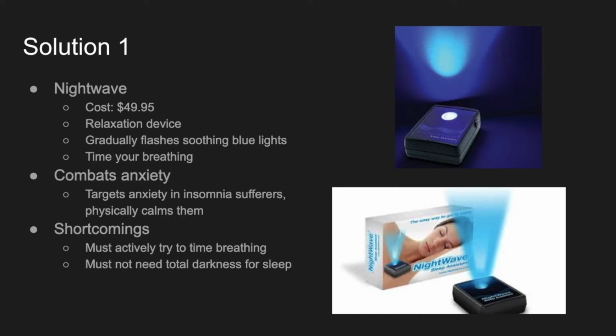Shortcomings of the Nightwave device are that you must actively try to time your breathing to the device for it to work, and you must not need total darkness for sleep, because when it comes down to it, the Nightwave flashes blue lights, and that may be distracting for some people. Solution two for insomnia is NASA's Sleep Genius app.